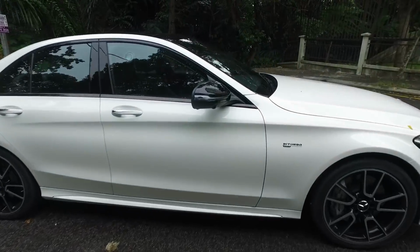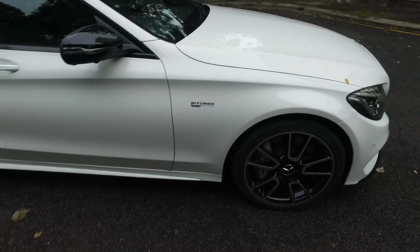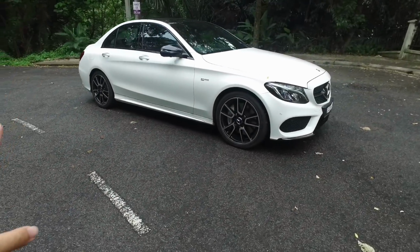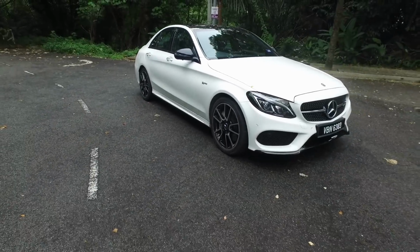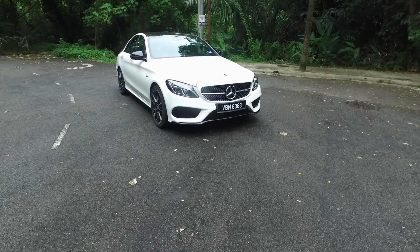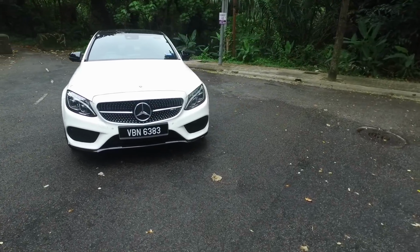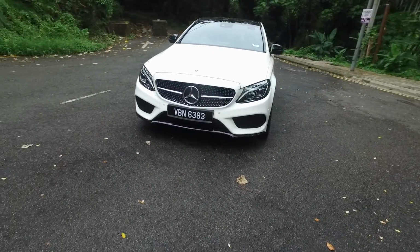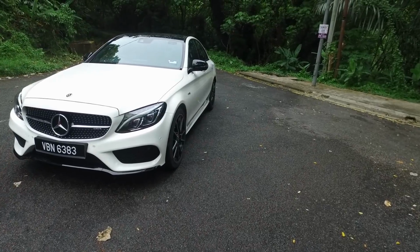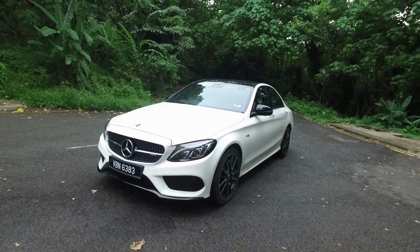Of course you see here, this badge says 4matic. The C43 comes standard with all-wheel drive, whereas the C63, which is more powerful, is rear-wheel drive. Now this may seem a bit funny, but it is oddly appropriate, because the C63 is meant to be a bonkers, hardcore, crazy car. So when you channel that extra power over the rear wheels, you get yourself a more twitchy, more edgy car. Whereas the 43s are meant to be more day-to-day usable, more friendly to the driver, with more easily accessible performance.